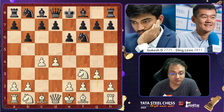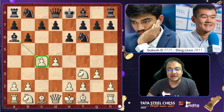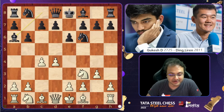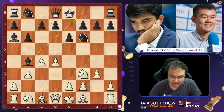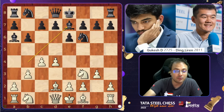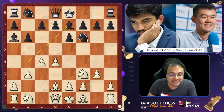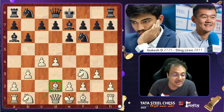g3 is the main move. Bishop a6. Now you are attacking the pawn on c4, and there are a few ways you can defend it. b3 is the main move, and that was played. Check on b4, bishop d2, blocking it, and now you go back. So you provoke the bishop to a place where it doesn't want to be, and then you go back because the bishop wants to be on b2.